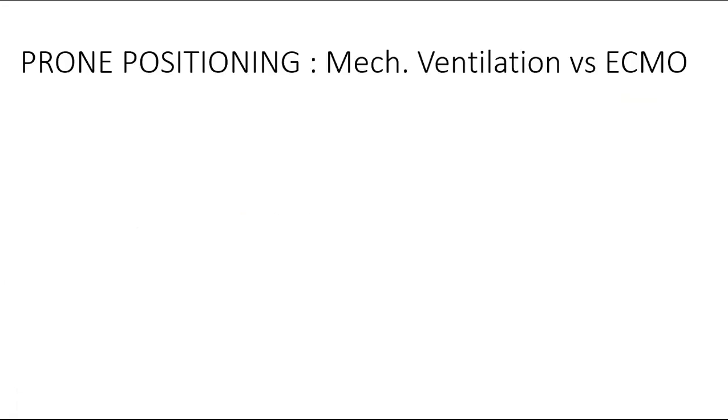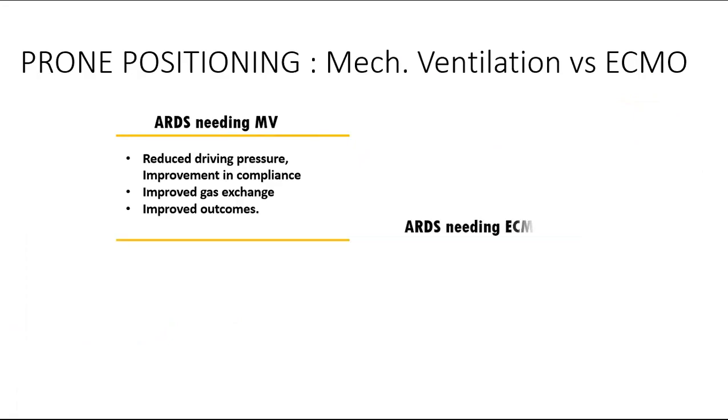So to come to a conclusion, prone positioning in mechanical ventilation versus prone positioning in ECMO. In mechanically ventilated patients, prone positioning reduces the driving pressure. There will be an improvement in compliance. There will be an improvement in gas exchange. The outcomes improve pretty much in proning. In the PROSEVA trial, the mortality benefit has been shown in ARDS with proning.